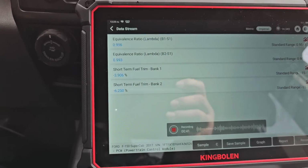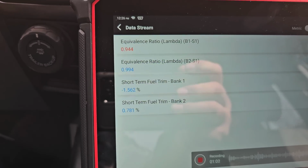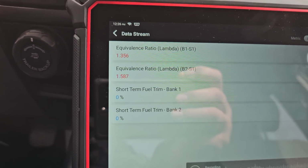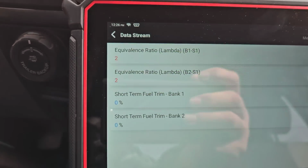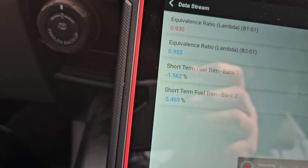I saw a couple of numbers go into the red, but it never once felt like it was going to stall. I don't even know what red means, because if you look now, with me letting go of the gas, it went into red. So like sometimes it'll float around, and even a regular number that would normally appear shows up in red. So I'm not quite sure what red actually means.